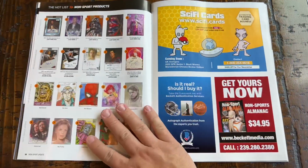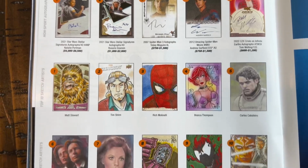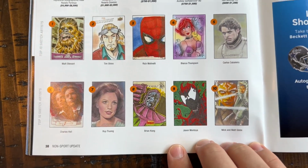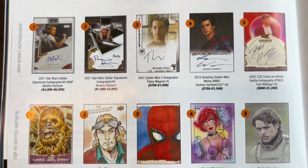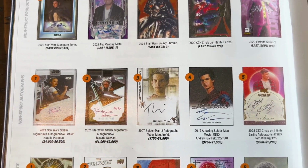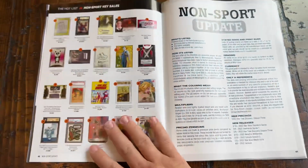Now, the next section is really cool because it really brings me back to Wizard magazines, where we get a trending hot list of cards and sales here, and it's a vast array of non-sports, but does feature Marvel in the list.